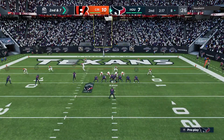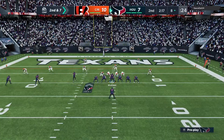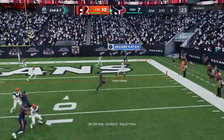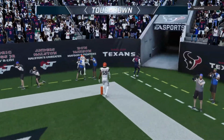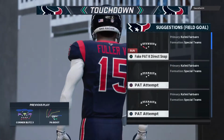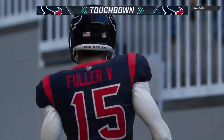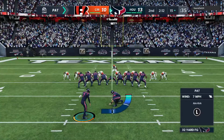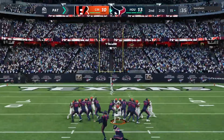Hey, we got to snap it. Nine of them. They'll fake the handoff. Now Watson. Here we go. Got a man open. It's Fuller for the Texans touchdown. Eight yards on the touchdown pass. And the Texans have retaken the lead.